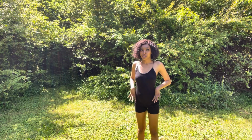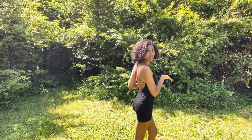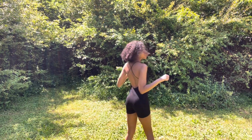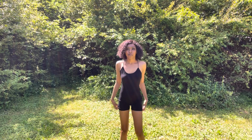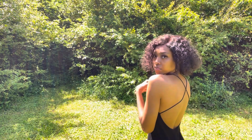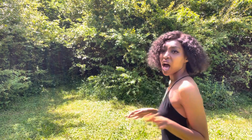Black bodysuit. I really like this. This is how the back looks. I really like the back. I really like this, very comfortable, very soft. So I would give this a 9, because I really like this.